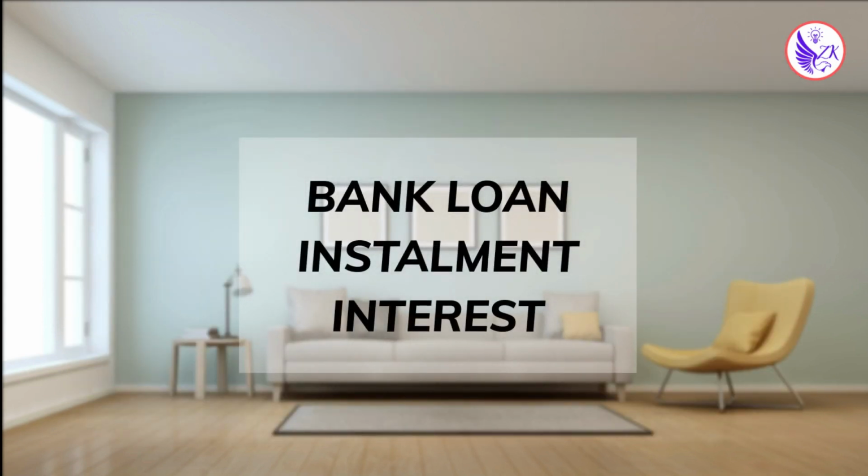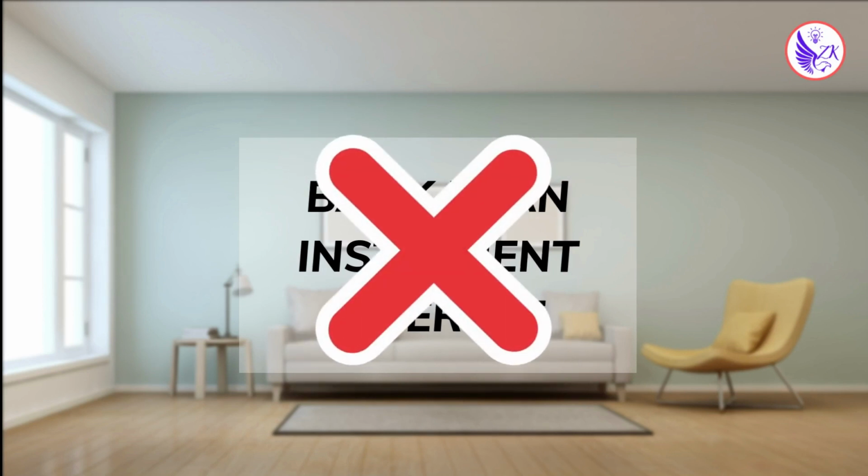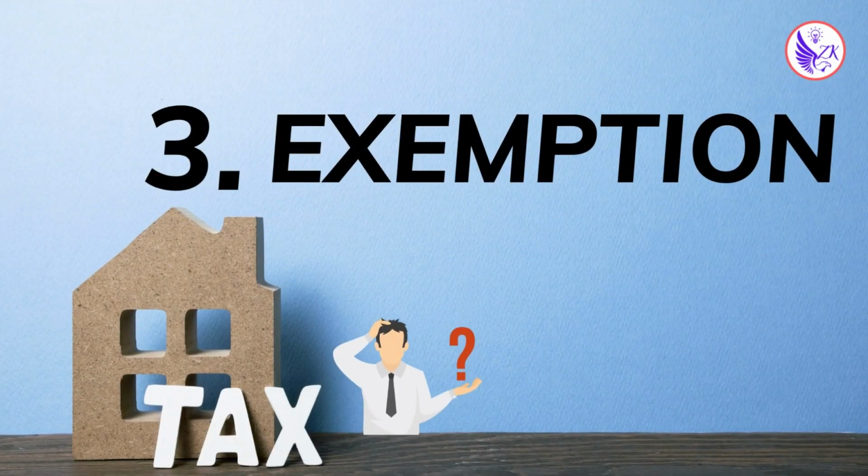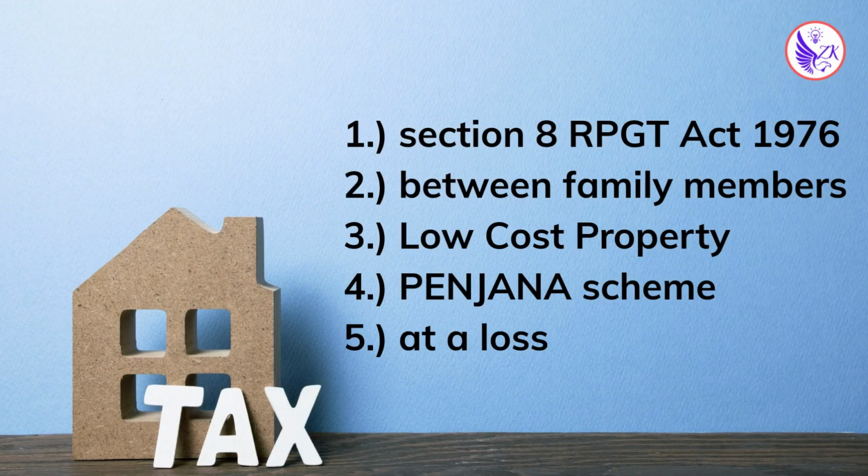However, for the bank loan installment interest payment, the Inland Revenue Board had explicitly stated that it is no longer accepted as allowable expenses. These are the RPGT exemptions, which will be discussed individually.